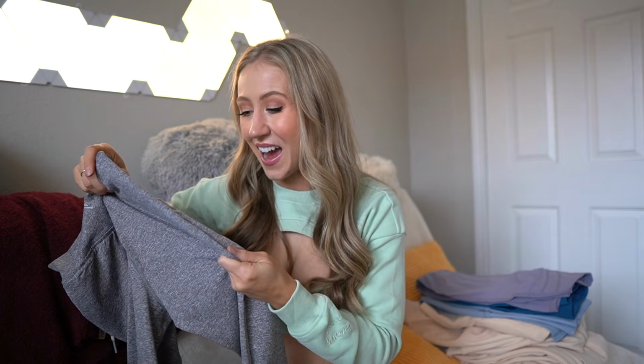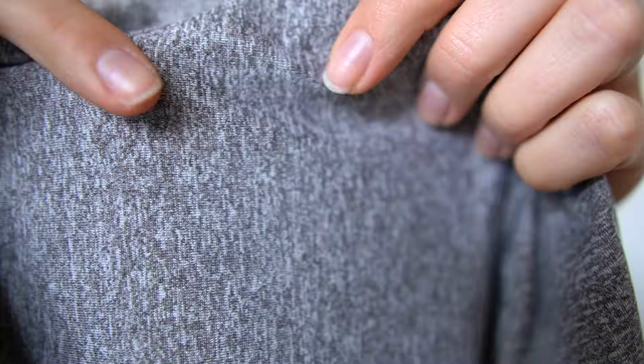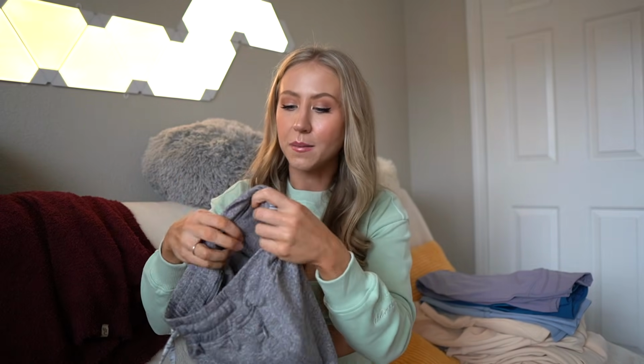This material, I really don't like it. I would say sleek performance, but it's almost like it was meant to be brushed, but not really. Here's a close-up. It is marled, but it is not brushed. So it felt a little bit itchy to wear these. Again, I'm picking joggers to be a little more comfortable. They weren't super comfortable. And I'm a little worried about the sheerness.